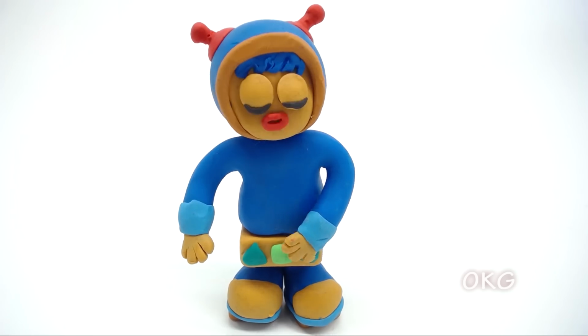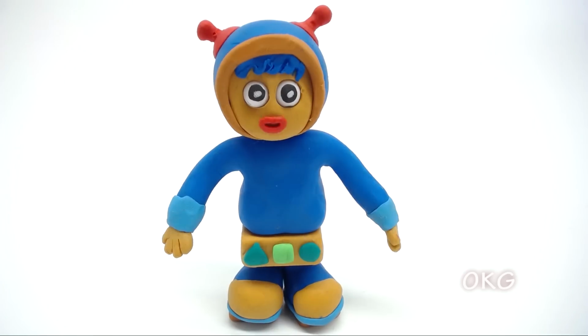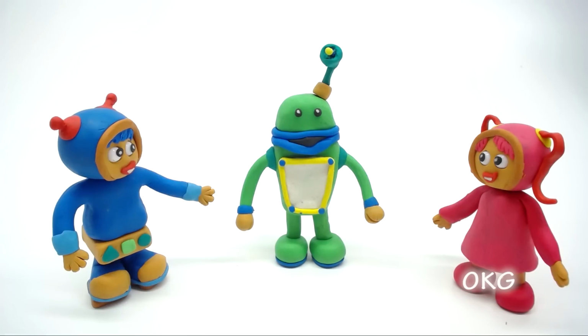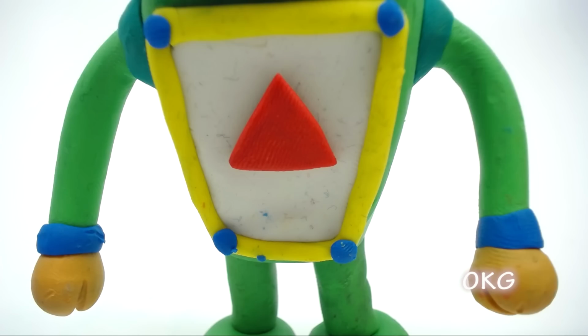So, kids, today we will learn three shapes. Triangle, square, and circle. Bot is our friend and he will help us. This is a triangle.